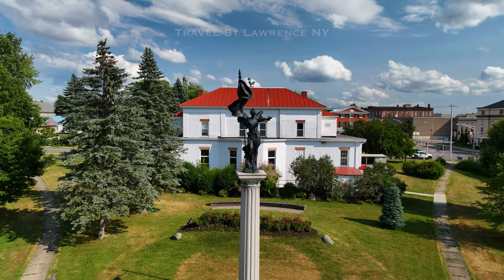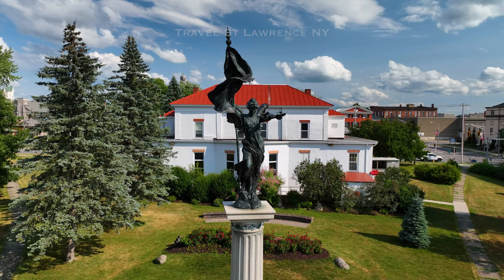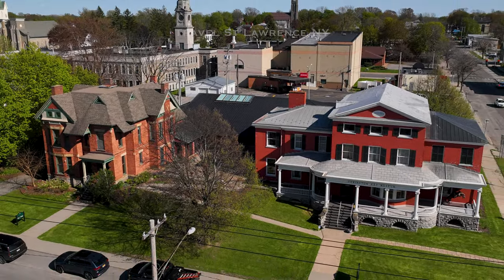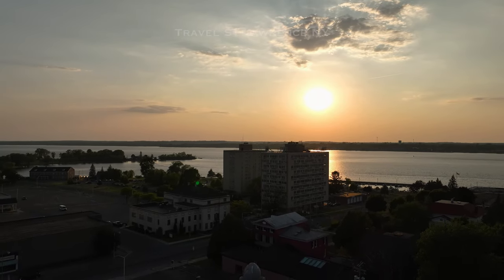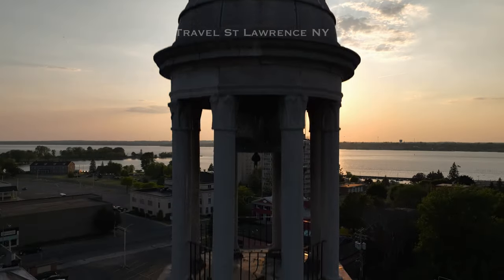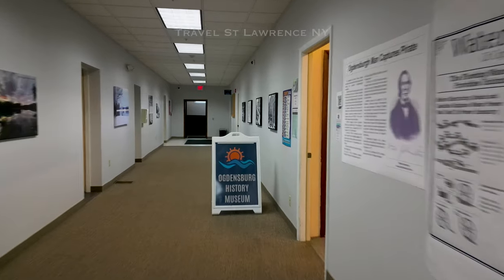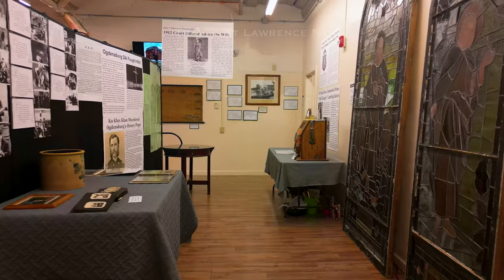The Ogdensburg Library has plenty of stuff to do. You just have to check out their Facebook page. And then across the street, obviously, is the Frederick Remington Art Museum. How can you forget the sunsets on the St. Lawrence River in Ogdensburg? They're just so pretty. Something new to do is the Ogdensburg History Museum, in case you didn't know about that.